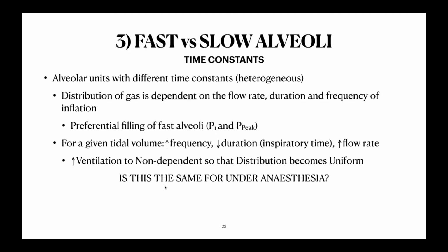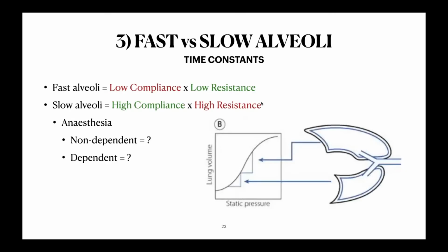The question is, is this the same under anesthesia? So remember, this is for a patient who's conscious. Let's have a look at it. For under anesthesia, again, here are the rules. Fast alveoli equals low compliance and low resistance. Slow alveoli equals high compliance and high resistance. In anesthesia, what is it on the non-dependent? Let's work it out. So the non-dependent now has high compliance, but it's got low resistance. Whereas the dependent lung has low compliance, but high resistance.